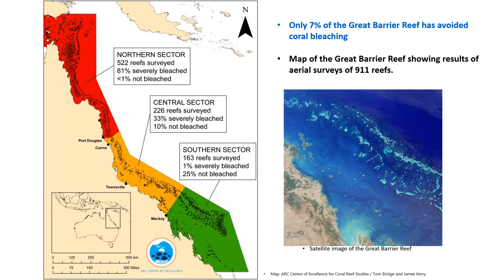In the southern sector, out of 163 reefs surveyed, only 1% was found to be severely bleached and 25% was found to be safe and not bleached, whereas the rest, 70 to 74%, was found to be moderately bleached. Overall, 7% of the Great Barrier Reef has avoided coral bleaching.